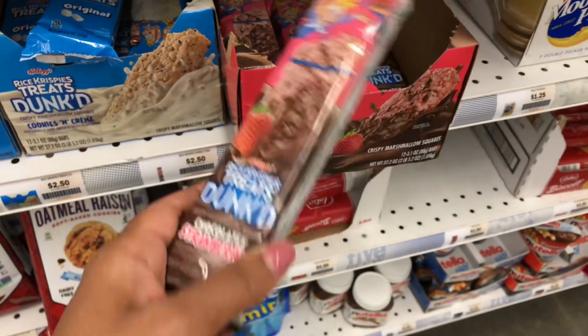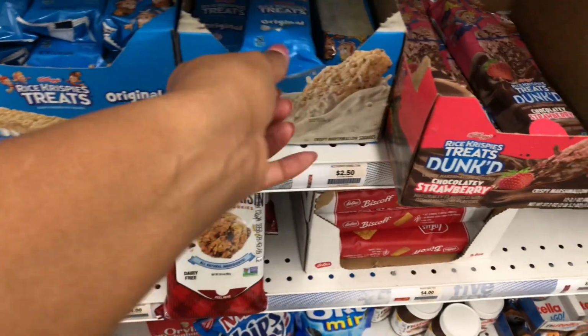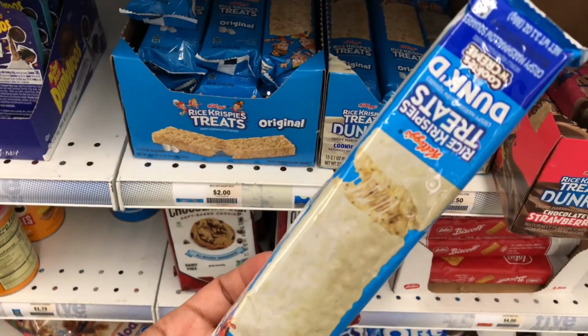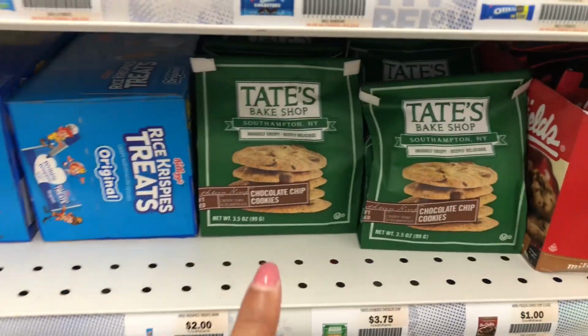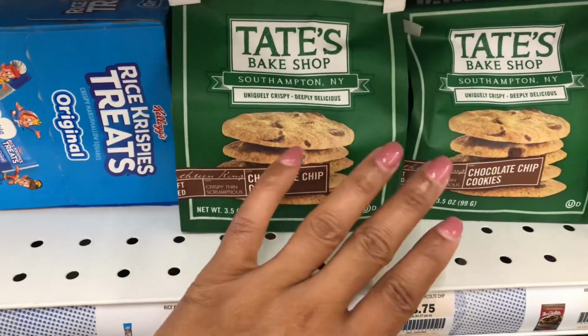This is a chocolate strawberry. Just a regular traditional one here. And then this one. Wait, okay, it goes here. Cookies and cream. Have any of you tried these? I see these everywhere. I haven't tried them, though. Looks good.